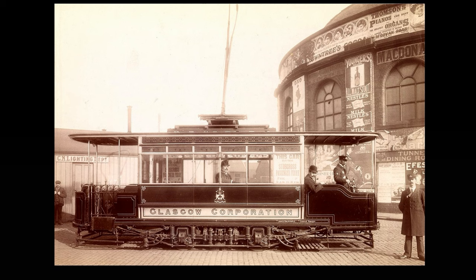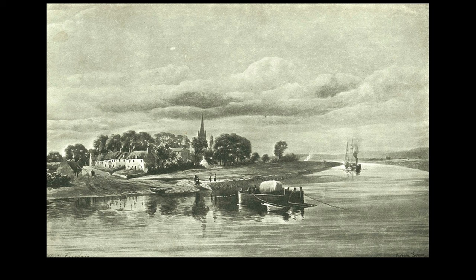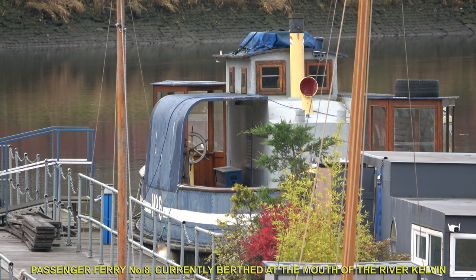Glasgow's other ferries fell into decline in the second half of the 20th century, and for a variety of reasons. Whiteinch ferries were withdrawn in 1963 when the Clyde Tunnel was opened. Ferries at Govan were withdrawn in the same year for the same reason. Popularity of the motor vehicle had increased, and Joe Public found driving through a tunnel far quicker and easier than a voyage on a ferry.